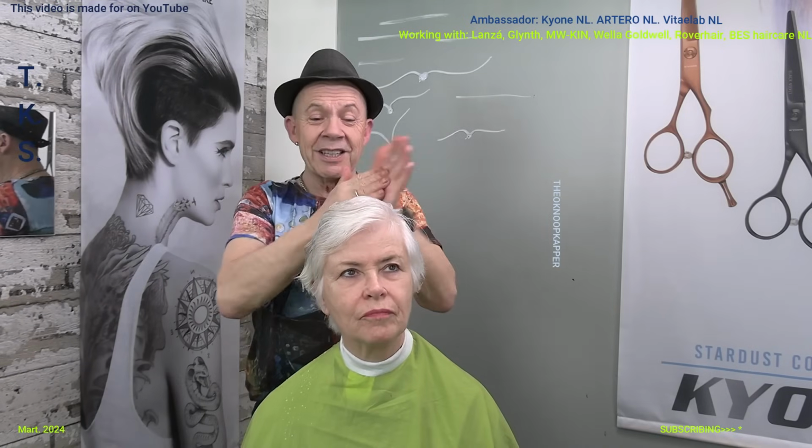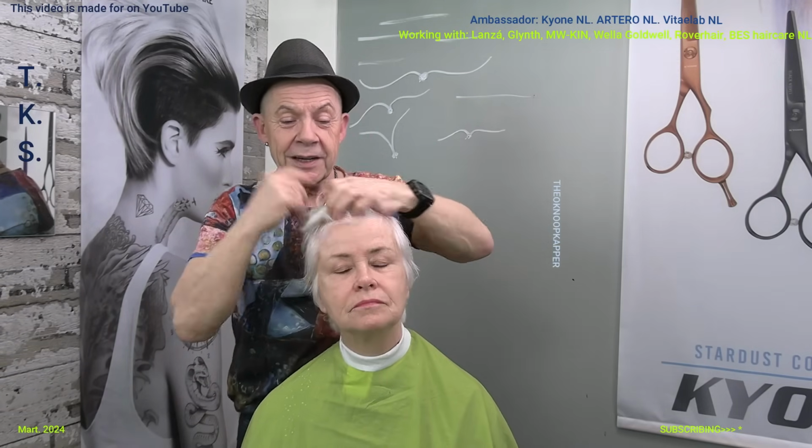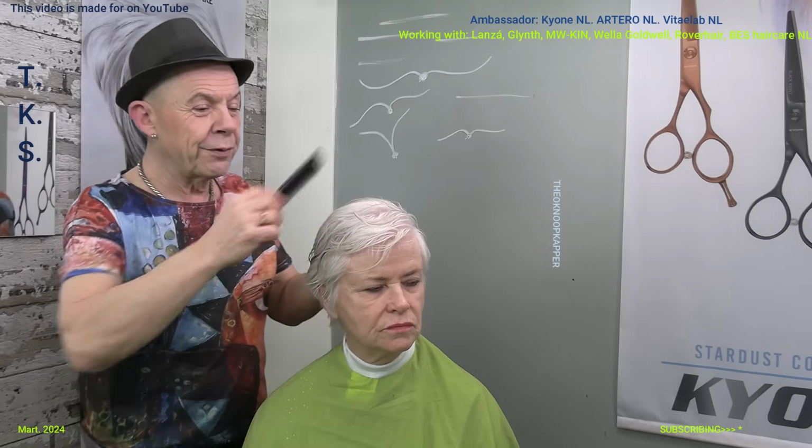Start with a conditioner. No, it's not that conditioner. Before I spray on a silver conditioner, first bring up the condition of the hair by putting in a leave-in conditioner. Yeah, this smells really nice. It's a product of Profile. Make a photo of the product for the video.